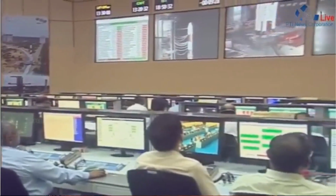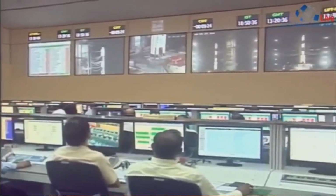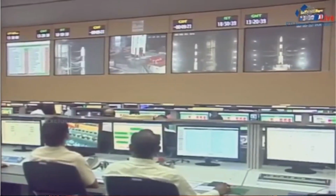Closely monitoring the process of automatic launch sequence when the vehicle parameters are getting checked out. So we are at minus 9 minutes 20 seconds for the launch.